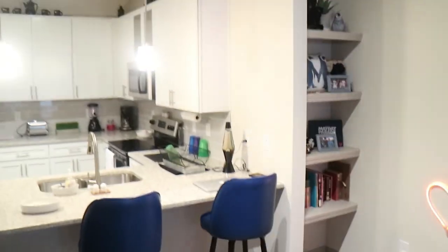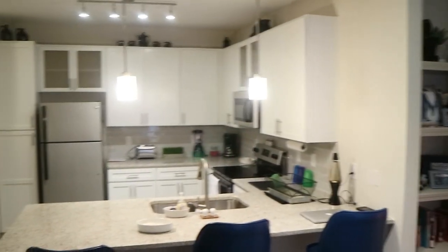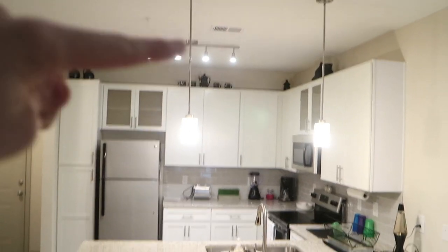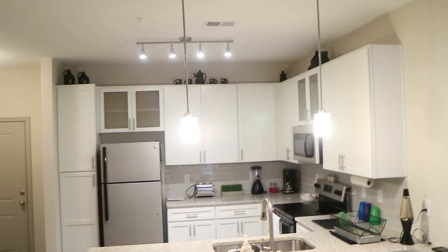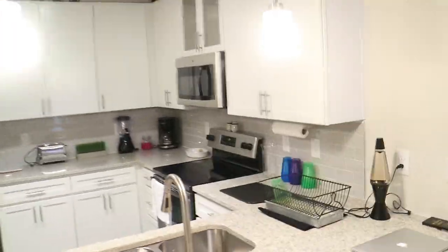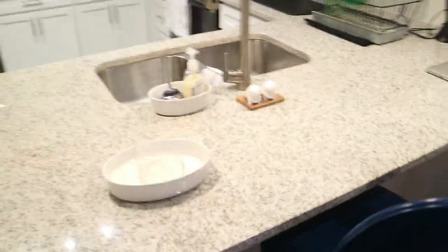An overview. So here's the whole kitchen. I'll get out of the way. And like I said before, everything is energy efficient, so saving the environment, kind of, and saving our bill. Oh, I didn't show that.